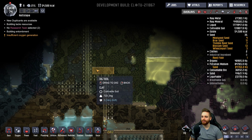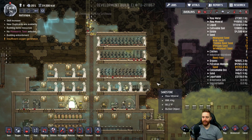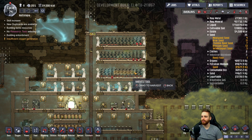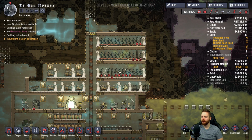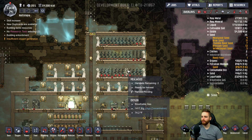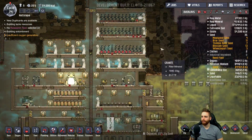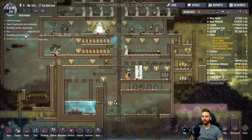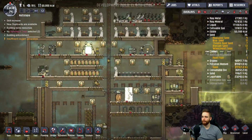Such a tight space that it just gets hectic in there, and they don't breathe, and then they have to come back every 4 seconds. It's at least 1, 2 in there. 56,000 kcals of food. Building entombment. Ration box. I see it.